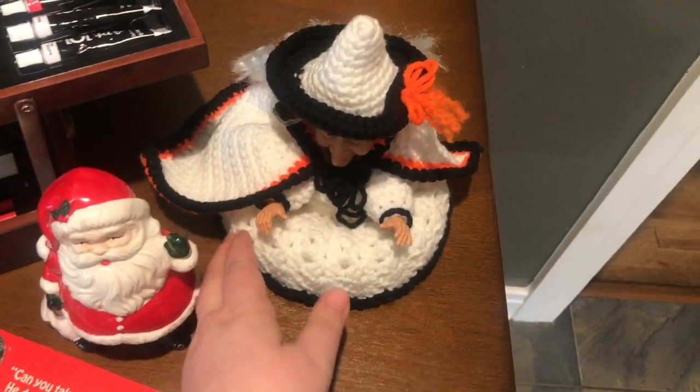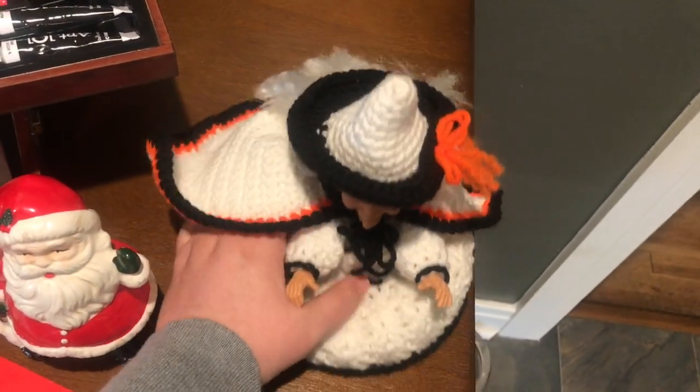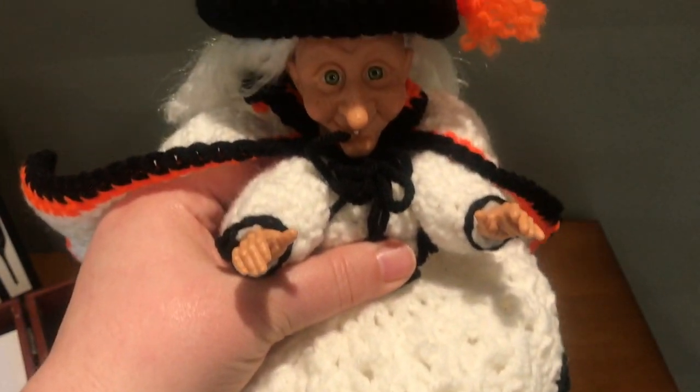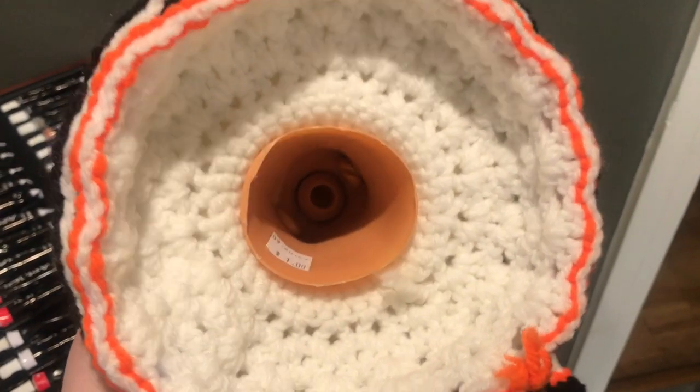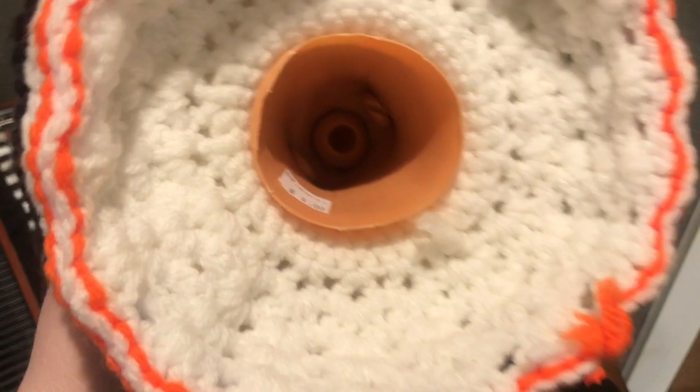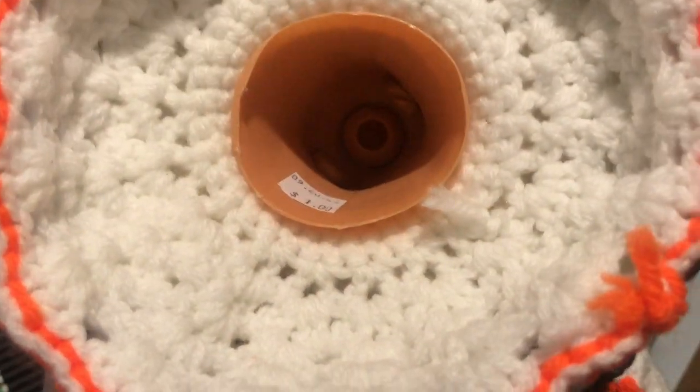And her, oh my gosh, she's something else. I did not know what she was until I did some research. She sits on one of those pop-up air fresheners. That's what kind of goes up in her body. And you could buy these, just the bodies with the little hands and arms and faces, and make these.